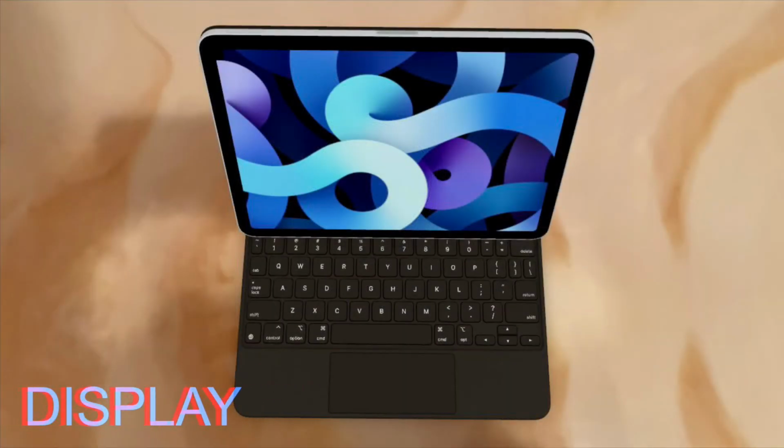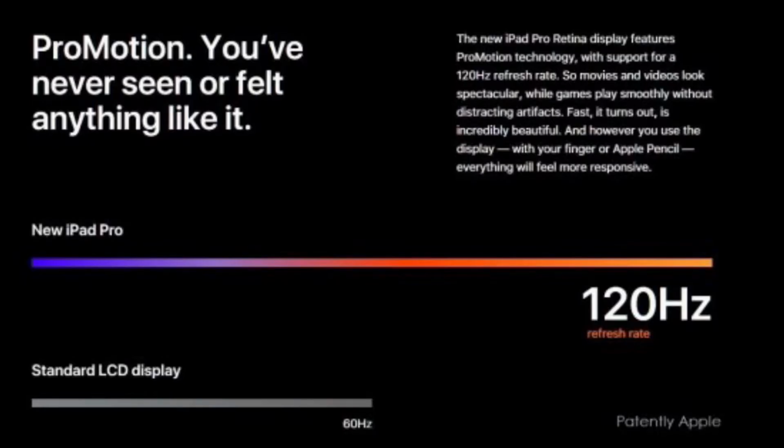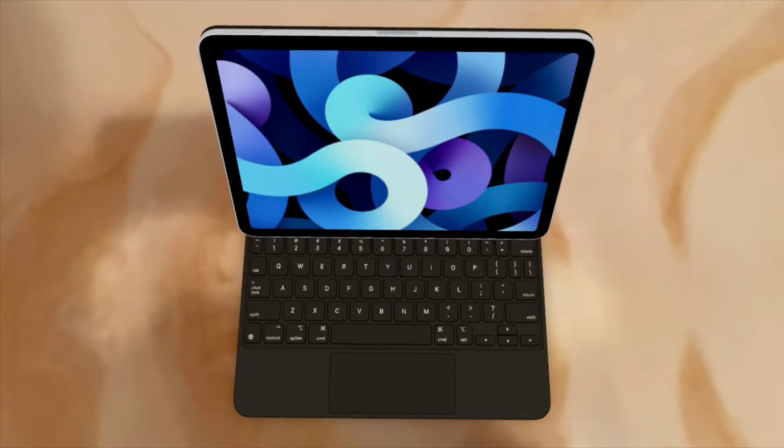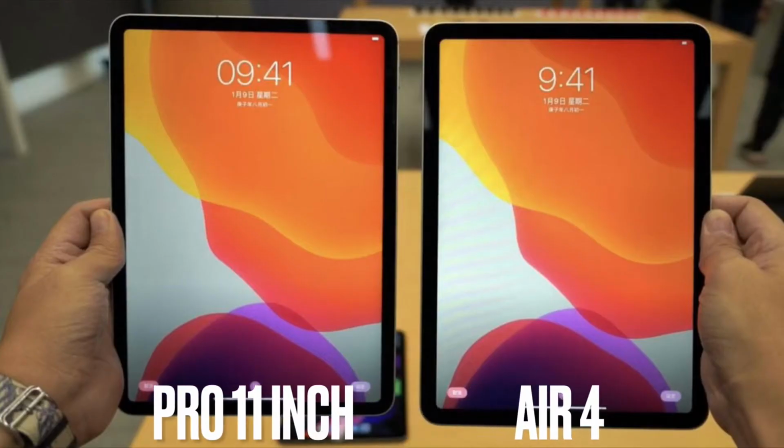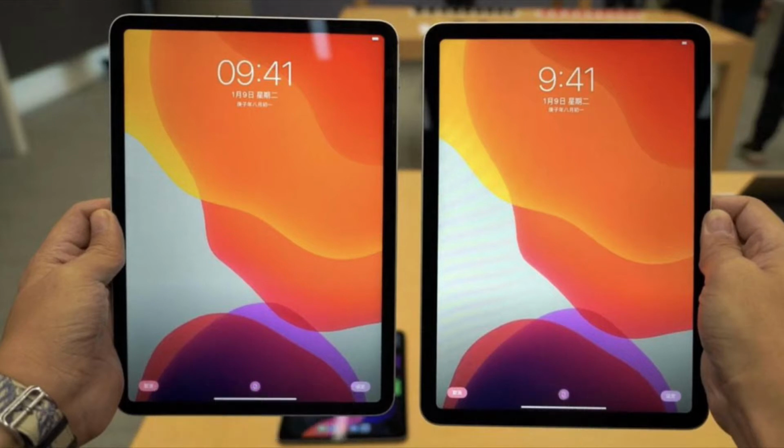The display is definitely superior on the iPad Pro 11-inch. It has ProMotion, which means the display refreshes at twice the speed, 120Hz versus 60Hz. It's extremely noticeable in person, and it's a pretty significant advantage. The iPad Pro also has a brighter display by 100 nits, which results in a better experience in bright spaces, such as outdoors. The iPad Pro also has a larger display by only 0.1 inches, which isn't anything significant.